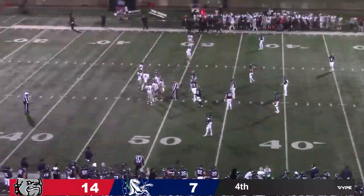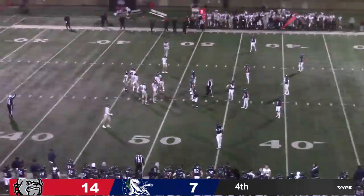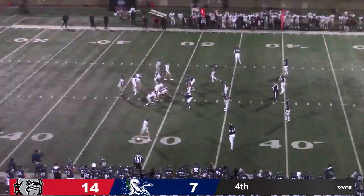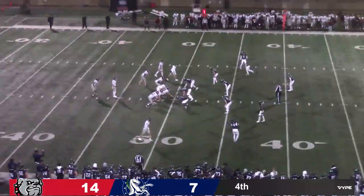Here we go. First and 10 from the midfield area. Near side hash going left to right. Bulldogs up 14-7. Looking to hold on to things, but McNeil right back in this one. At home, 9:49 left in the fourth quarter.